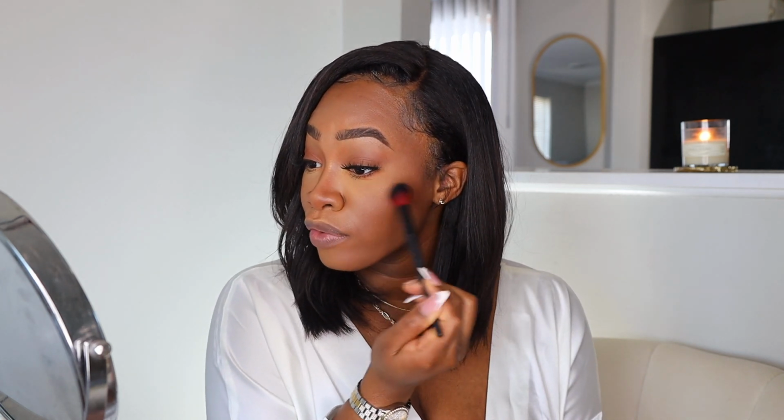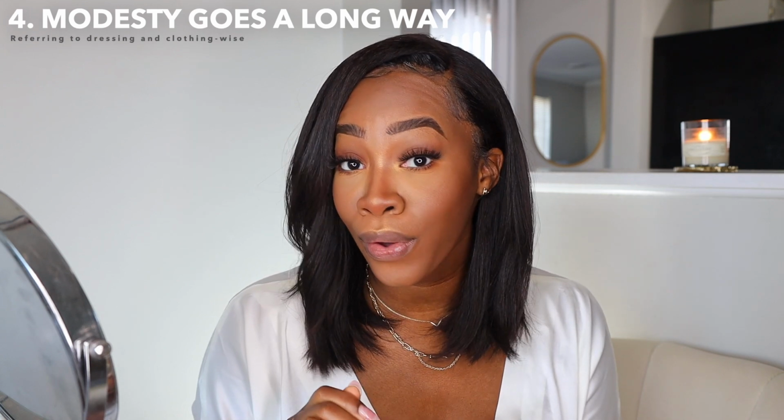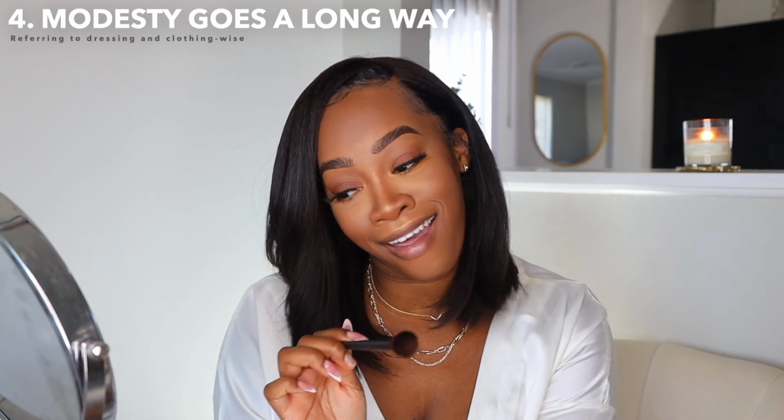And while we're still on the topic of appearance, my fourth tip would be that modesty goes a long way. Now, Maya this time last year would not have said that, because throughout my whole life, I have always been attracted to showing a lot of skin, being a little more on the raunchier side. And while that was okay for where I was in life then, now I see the value in being more modest in my dress.